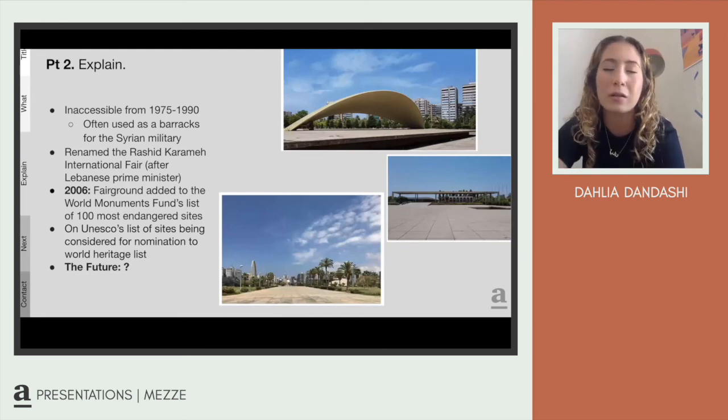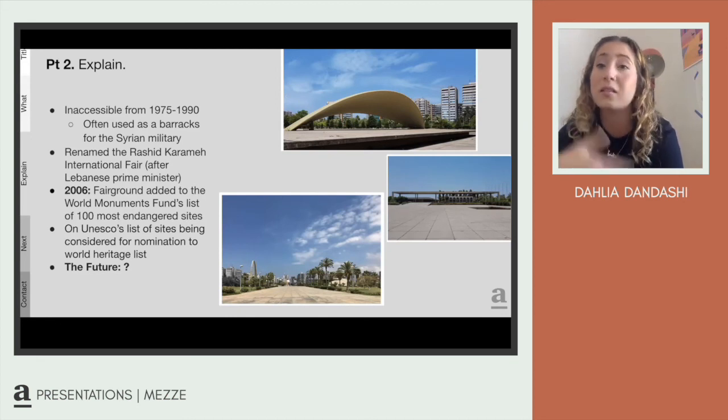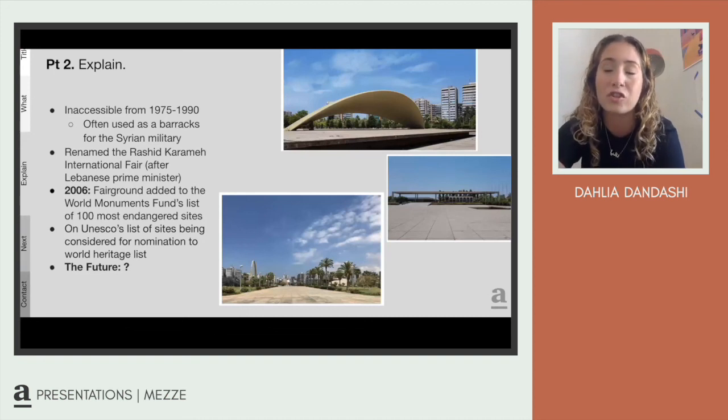So the future right now is a little unknown. I guess with what's going on in Lebanon, people don't really know, but it is something you can walk around and still see, and it's open. I went last year and it was really amazing.